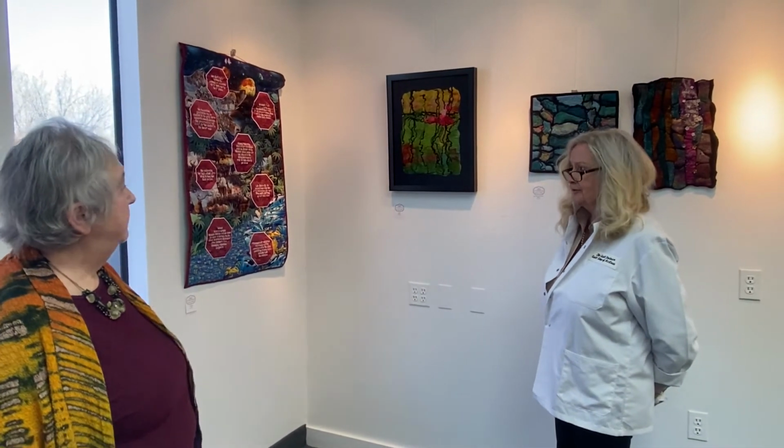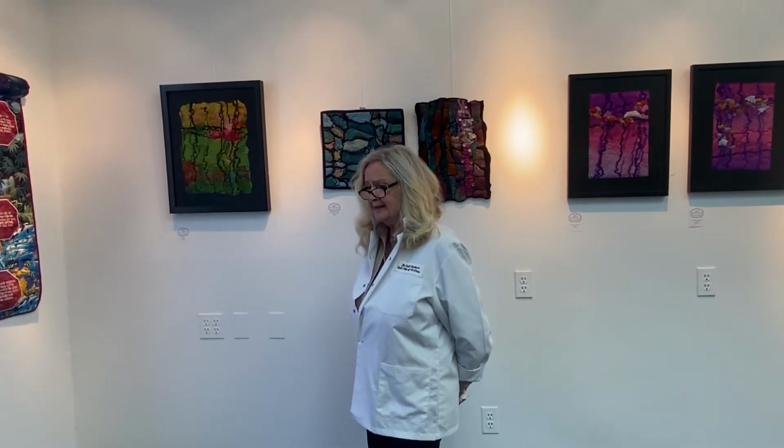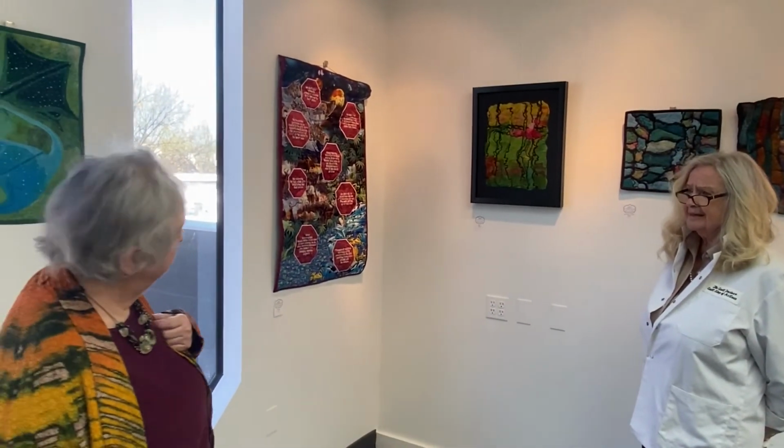Wow. I love the wool pieces. I truly do. Well, I like fabric. I like thread. I like wool. Fiber has so many varieties and so many parameters that you can deal with. Yes. It's hard to just limit yourself to one. Yes, yes.